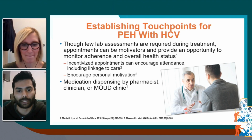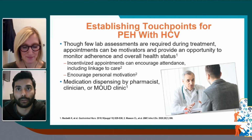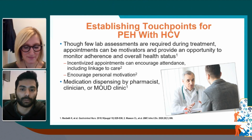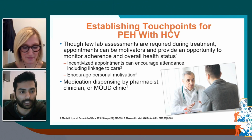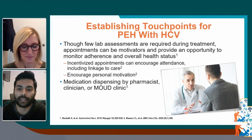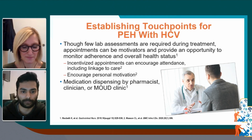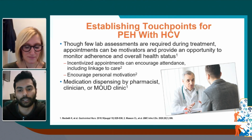I want to start with, you kind of alluded to earlier about establishing touch points with the patient experiencing homelessness while they're getting treated. And I love that you mentioned we don't need to phlebotomize them, but it is really helpful to have touch points because that could be really helpful in motivating them to stay adherent. Because as we can tell, people that have food insecurity or housing insecurity have a lot of factors going on in their life, and we want to make sure that we're able to motivate them to continue taking their medication.